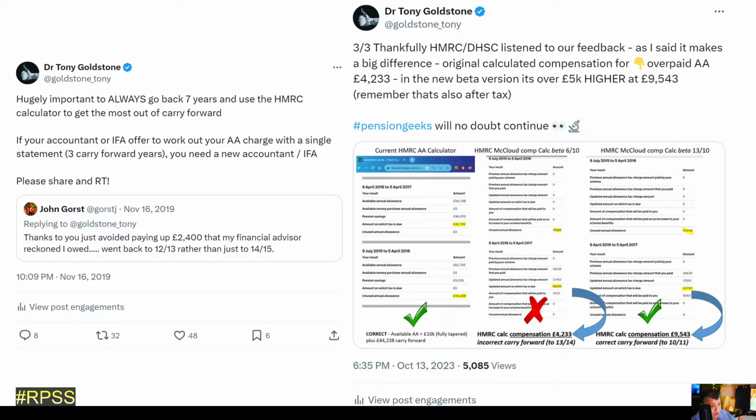Has anyone had their 23-24 envelope yet? Do I need to ask for it? I'm expecting a huge bill for 23-24, so would have expected it automatically. So very few people have had their 23-24 envelopes. I can tell you personally, I've asked for it 3 times, and I've not even had an acknowledgement of that request, which I think is disgraceful. So I would ask for it.